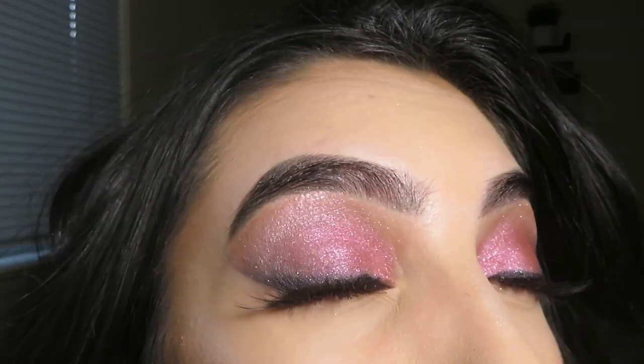Remember how I said I didn't like the eyes? Well, I like them now. I don't know what it was when I was actually doing it that I didn't like about it, but now that I'm looking at it, I like it. Not bad. But I did have to put a lot of that eyeshadow, that shimmer, to make it how it is right now. I still feel like it's a little bit sheer. It could be a little bit more pigmented, but it still looks so pretty, honestly.